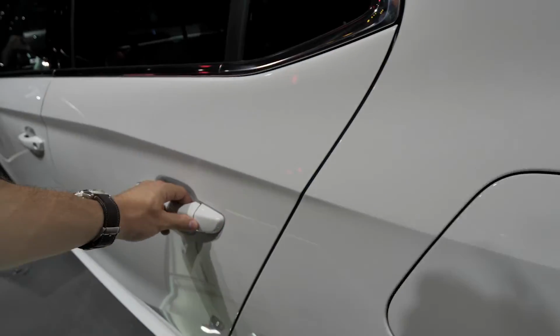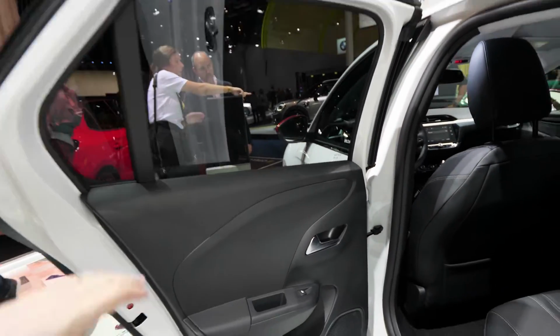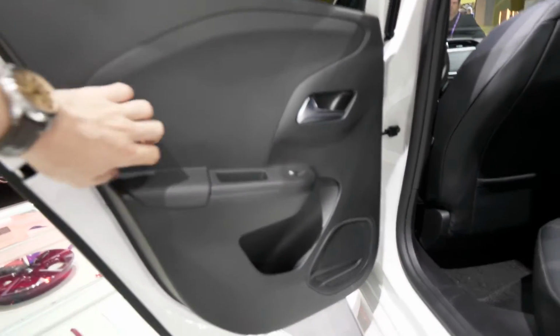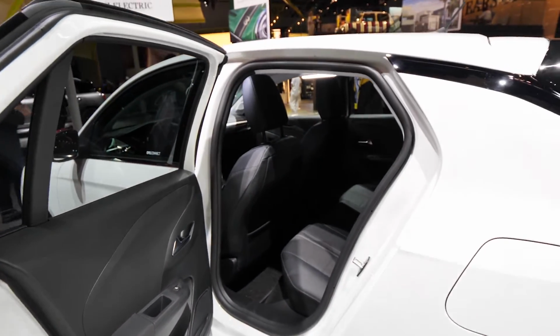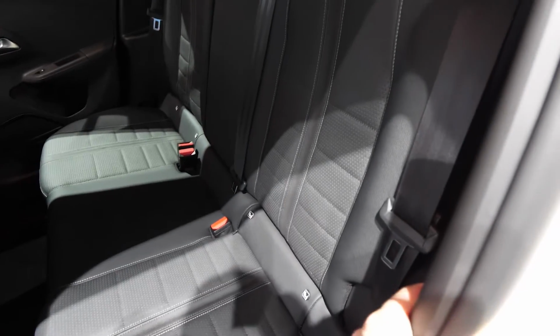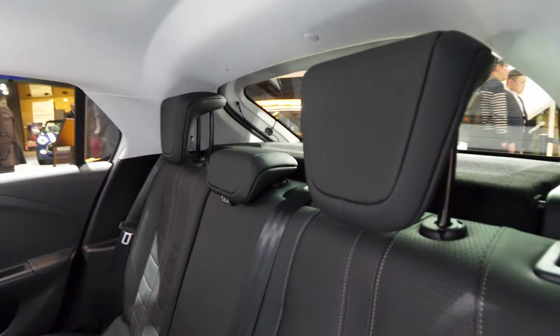Also, the handles are cool and simple. Going inside, big windows. I think it's good. You have good visibility. We have plastic on the doors. Only here a little part is leather, but otherwise it's just plastic. The doors are not at the level of the design or the level of the seats. I wish the doors were a little bit different, but those leather seats are great. I like them.